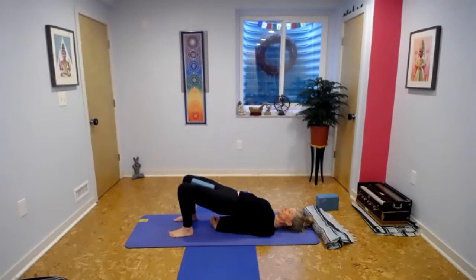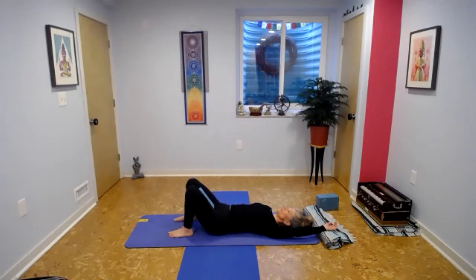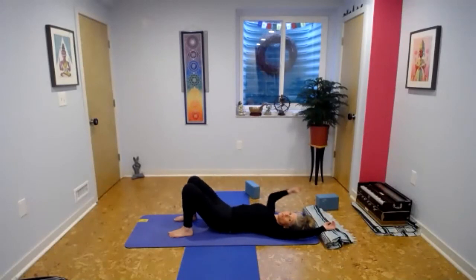And you could place all 10 toes down. And when you're ready to come out, before you come out, stretch the arms overhead and slowly set yourself down, feeling that one vertebra at a time, releasing down onto the earth until you feel that sacrum reach down. And if that felt really good, you could do another bridge pulse and come down really slowly.